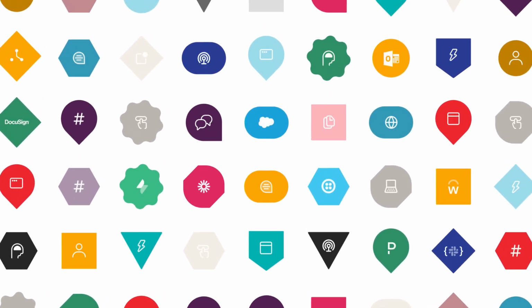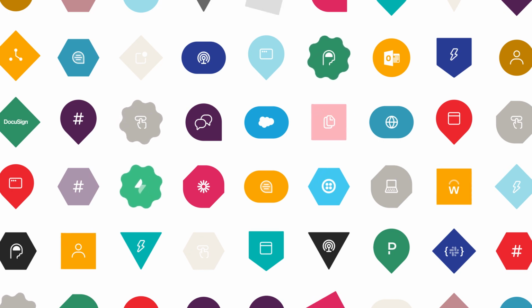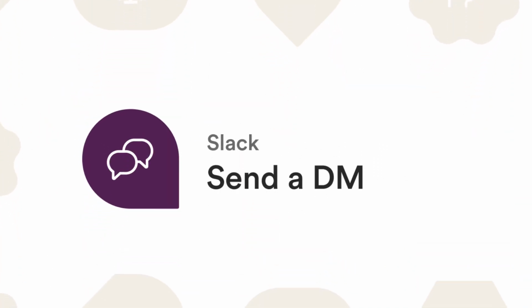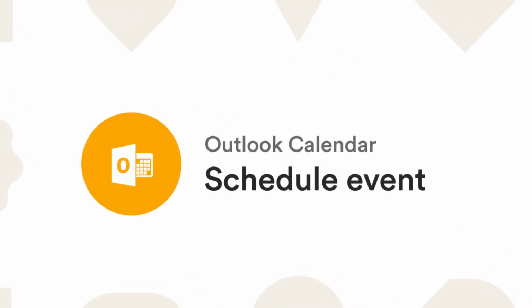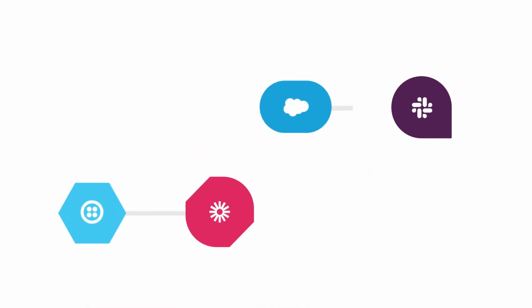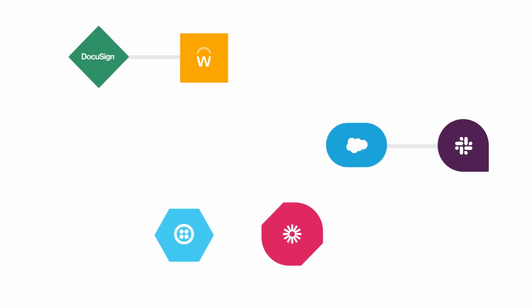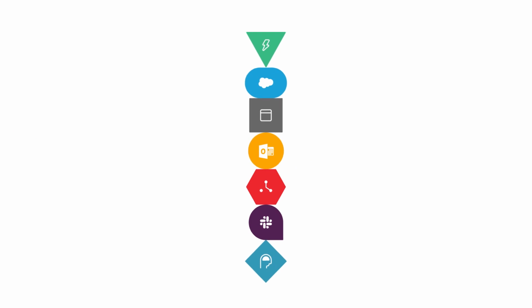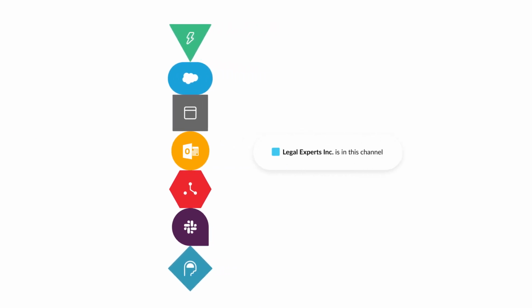Building blocks can do so many things. They can take action in Slack, like creating a channel, starting a huddle, or sending a DM. They can loop in third-party apps, everything from scheduling an event in Outlook to opening incidents in Jira, and more. Blocks can talk to other blocks, which opens up a whole world of possibility, even outside of Slack. Here, the creation of a new Jira incident automatically schedules a meeting on your calendar. Together, building blocks make up workflows, which can be used inside and outside of your company thanks to Slack Connect.